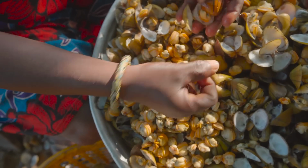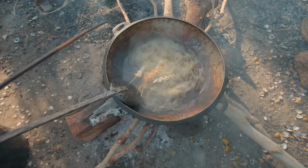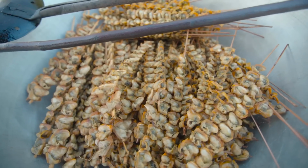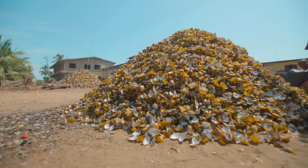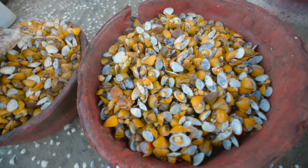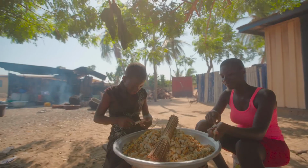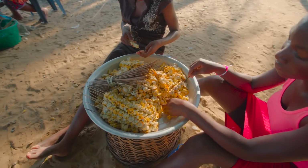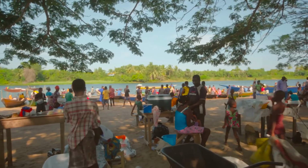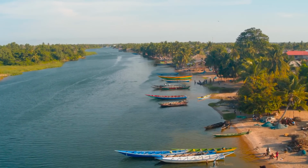The most valuable part of the clam is the meat, which fried, boiled or dried is the main source of protein here. The shells are used to pave roads or ground up and added to animal feed and concrete. All in all, these tiny mollusks support over 2,000 people in the Volta estuary. And with a turnover of well over €500,000, clam fishing is a treasure trove for this small rural community.